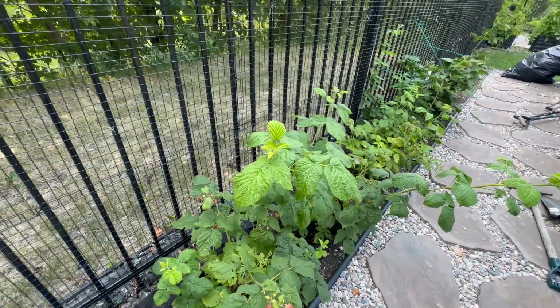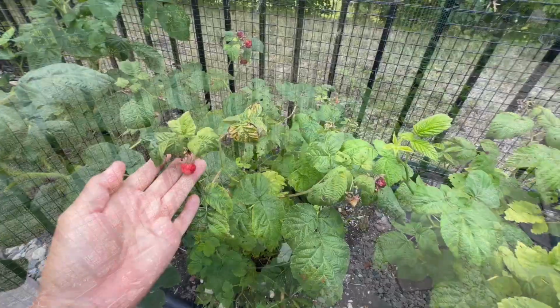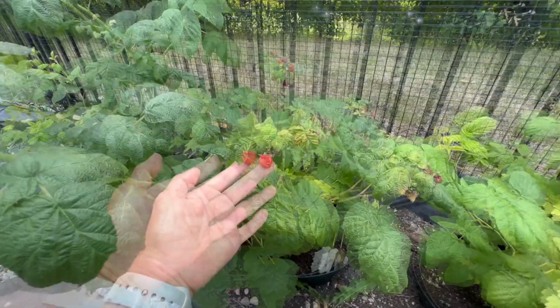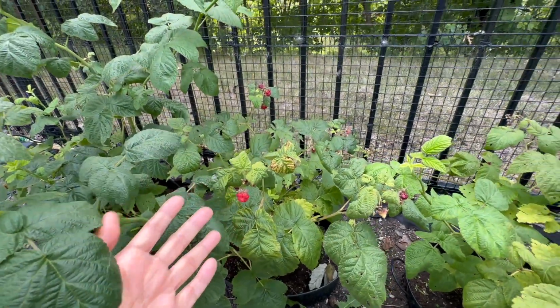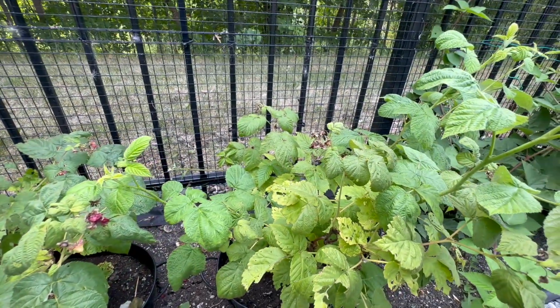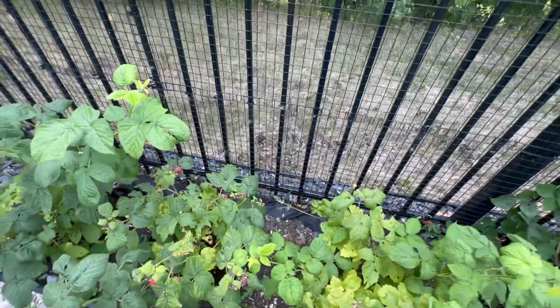What I don't understand is why the fruit doesn't look like the ones from the store. They're a bit smaller and the segments fall apart when picked. After researching, what I believe caused this issue is what they call mechanical injury from broken canes and damaged stems, which cannot adequately nourish the forming fruit.